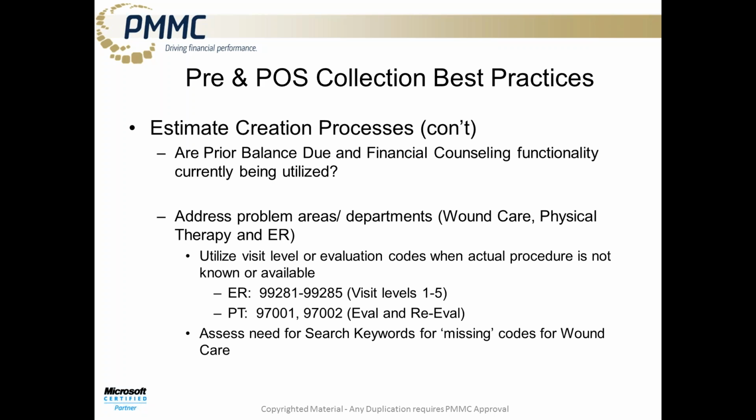With a lot of the implementations we've done, we've also seen that there are problem areas where groups try to roll out an estimator tool. Many times what I've seen, ER of course is one of the most difficult places. Some groups really just try to target getting the copay. We've got a couple suggested solutions for ER. Physical therapy is tough as well. Wound care, sometimes that one can be iffy. We've had a couple groups that have had a lot of success there, but a lot of times with wound care, you have to identify particular codes.